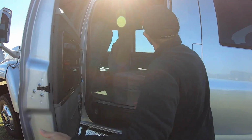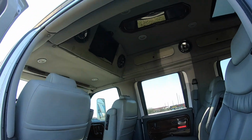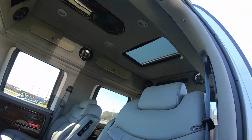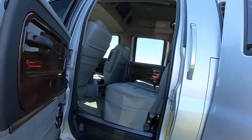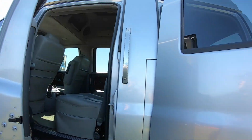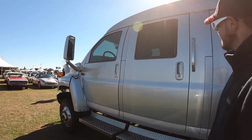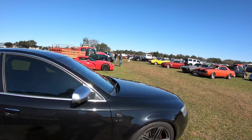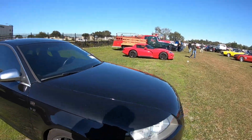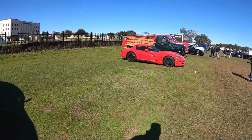Oh wow, it's got DVD. Good night. Look at that interior. Okay, that's some serious luxury going on there. Whoa, some roof in the back. That's cool. And then you got the handlebars that you're in and out of. That's weird. That's crazy. Ooh, V10 Audi. But you don't see too many of those in the sedan. So that's kind of interesting.